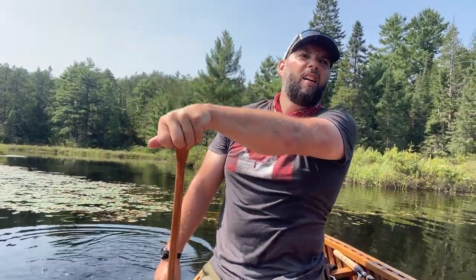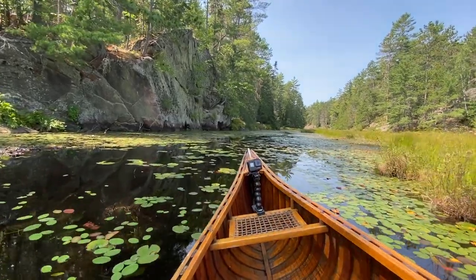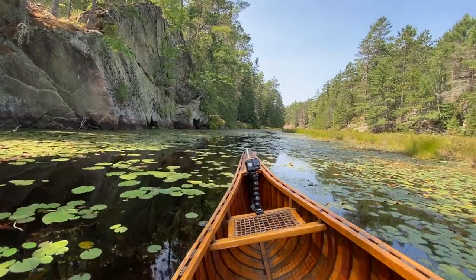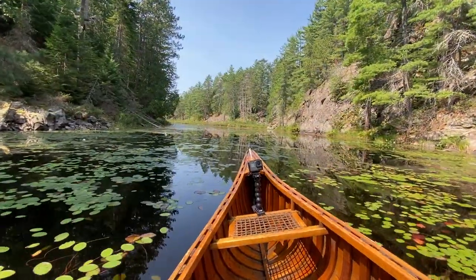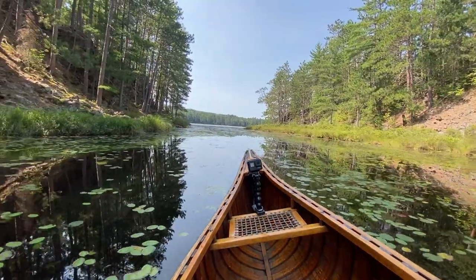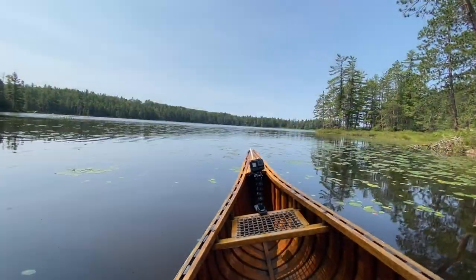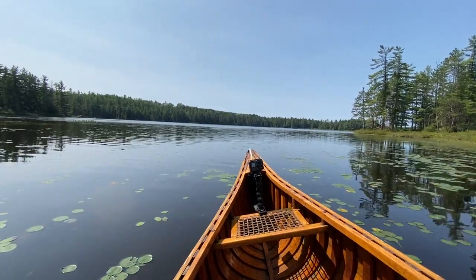It is just insanely hot in here. Wow. I'm gonna go up this creek a little ways, get into the lake where we can get some fresher water. My goodness, it's hot. Wow.